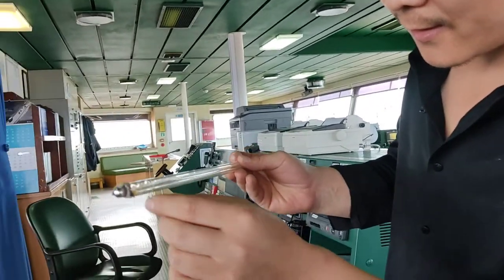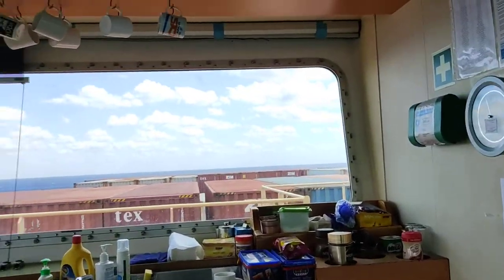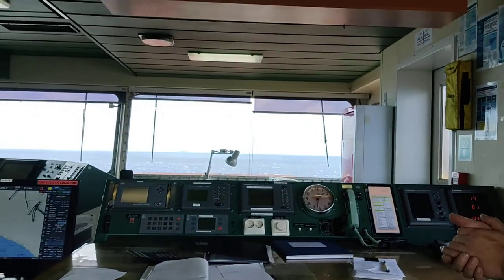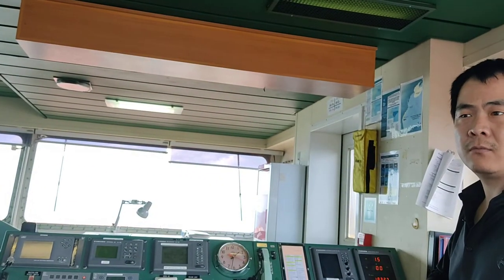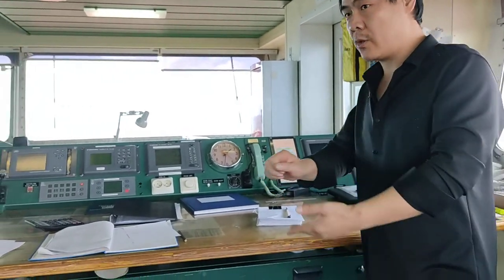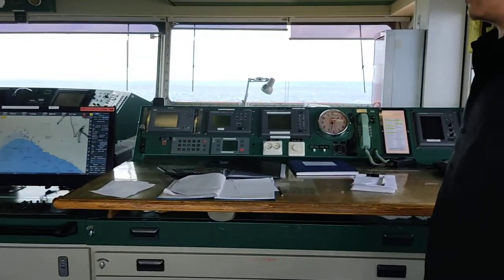So we record every day by this one also? Barometer also every day? I watch. How many hours? Every 4 hours. If you get a bad weather, definitely, when the force is 7 or 8, you log it down. 7 is already high. Force 6 is still okay. You should log down your weather every hour.